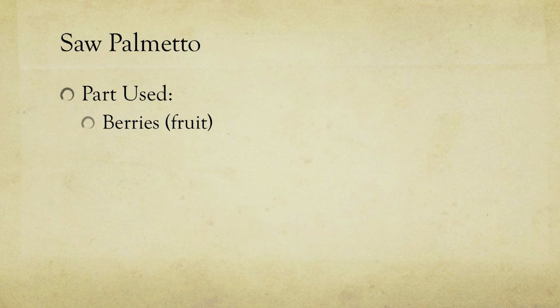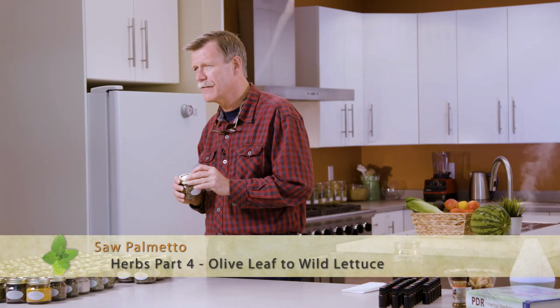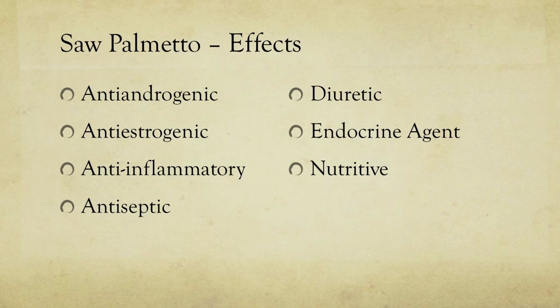Saw palmetto. This is kind of a men's herb, but yes, sometimes ladies will use it also. Use the berry or the fruit. Its effects: anti-androgenic, anti-estrogenic, anti-inflammatory, and anytime we can go anti-inflammatory, it's good. We want to keep that inflammation down. That's one of the problems that we have with an inflamed prostate is inflammation. Antiseptic, it's a diuretic, it's an endocrine agent, it's a nutritive.